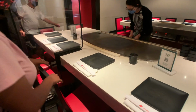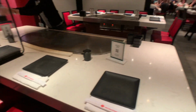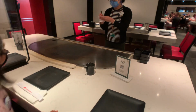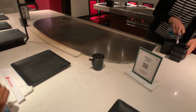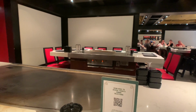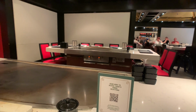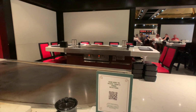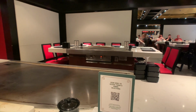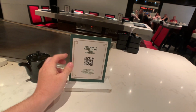So here's how they have it set up. They've got two parties. They can have a total of eight people around the table. Since we only have two, they have two here, and then they've got four seats over there. And then they'll do the show right here on the grill. I do see now that we are seated, they have a table over there with no divider. So that's if your party is larger than four, up to eight. So between four and eight, you can fit your whole party over at that grill over there. So they do have that ability. Of course, then they want you to scan to get the menu.